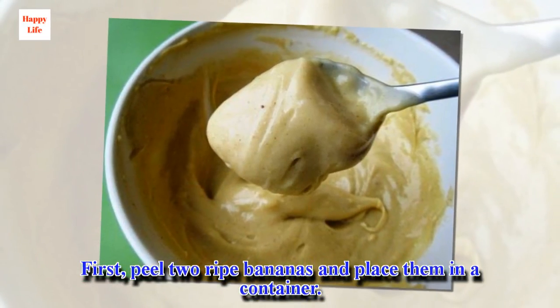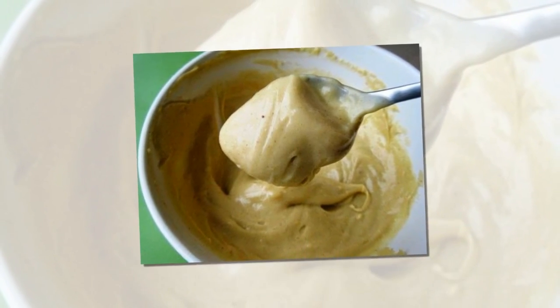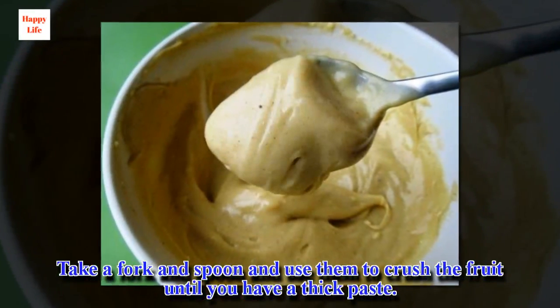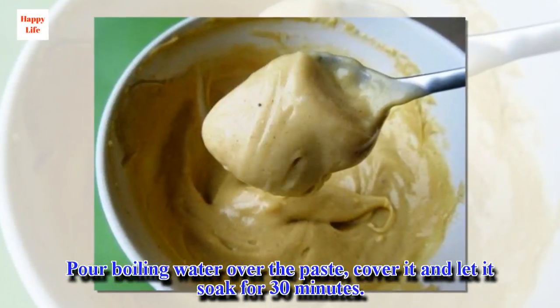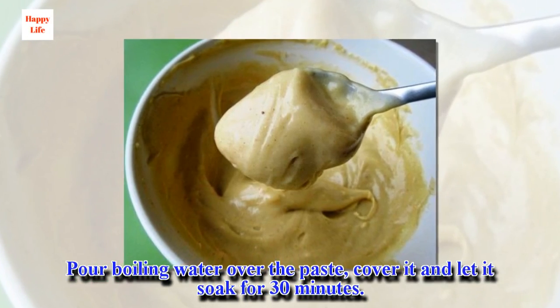First, peel 2 ripe bananas and place them in a container. Then, add the honey. Take a fork and spoon and use them to crush the fruit until you have a thick paste. Pour boiling water over the paste, cover it and let it soak for 30 minutes.